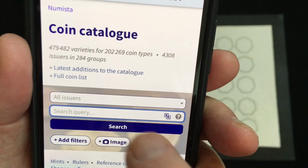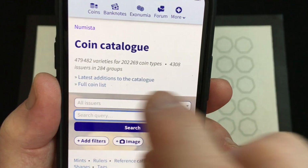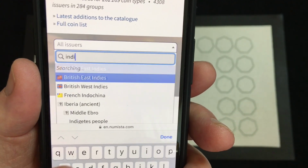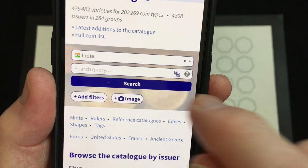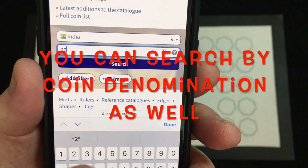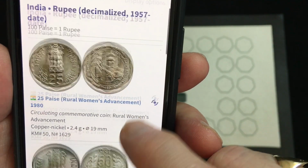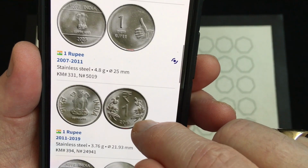But just for argument's sake, there's different ways people go into this, but I just like to go into the all issuers one. And if you click on there, we'll just put in India. Right, so you've got various India, British India, etc. So I'll just click on the India one. Any date, we'll go for 2011 and search. So it brings up every coin from 2011.